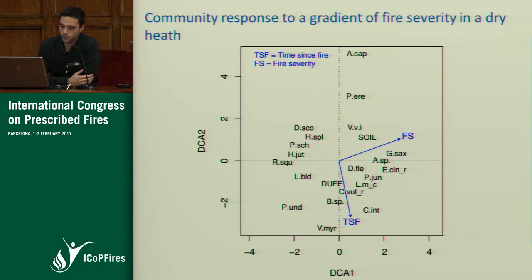Now, if we focus on species and on burned plots only, we can also superimpose the effect of environmental variables, which allows us to interpret the variation in the data. What is driving the variation in the community composition that we observe? So here we have fire severity increasing in this direction, mainly related to the horizontal axis, the main axis of variation, and then time since fire related to the secondary axis.